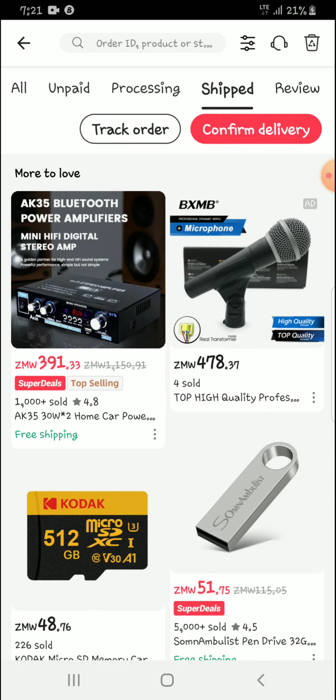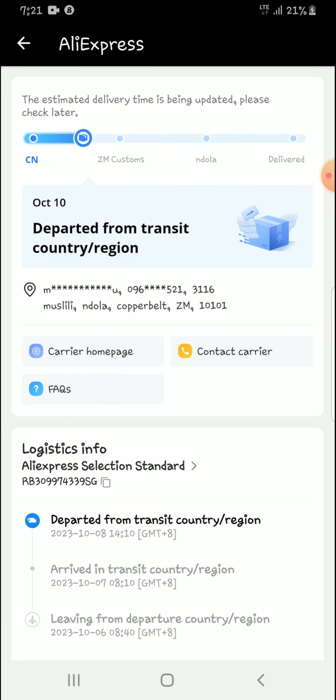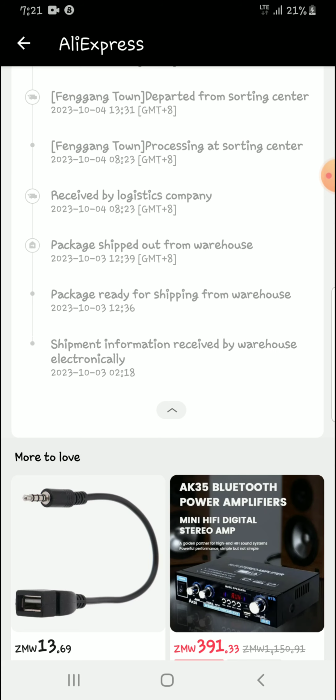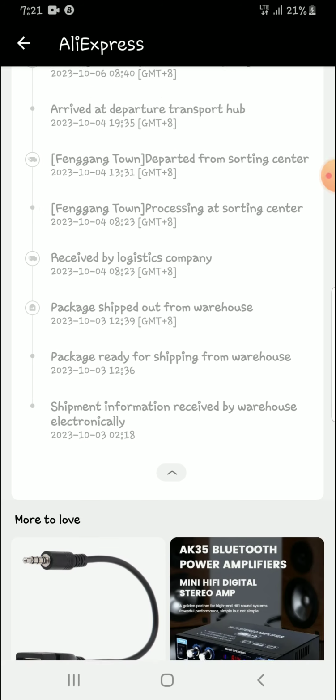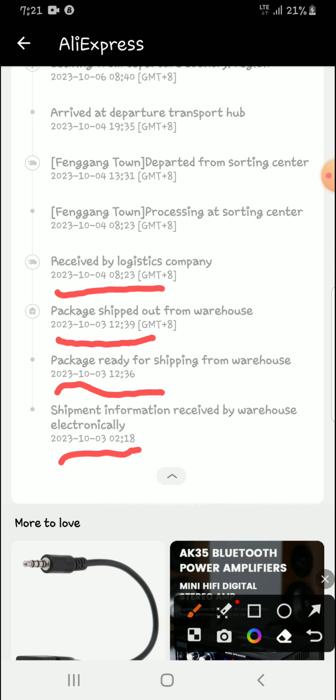So here is how I know. Like I said the other time, the supplier may ship by sea or by air. So as you can see here, this is my tracking information, and then I will come here, and we'll go to the tracking process and see. So as you can see here, I purchased the item on the 3rd of October. This is the date right here. It was also ready for shipping on the same day. Then the package was also shipped on the same day. And then it reached the logistics warehouse on the next day, on the 4th of October.